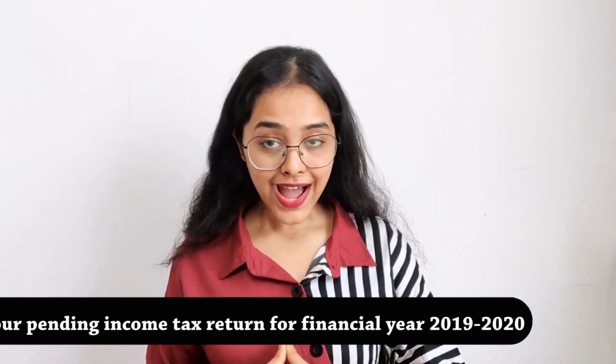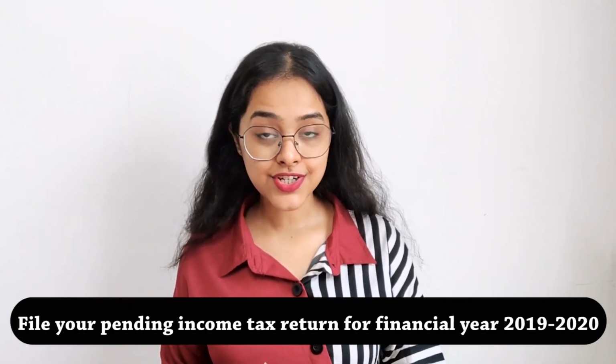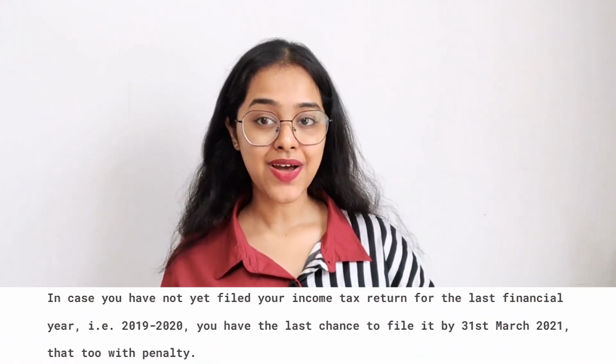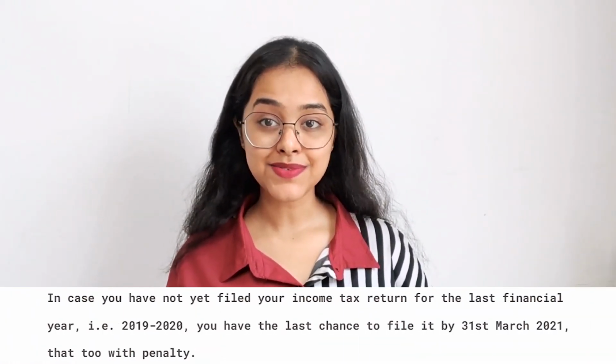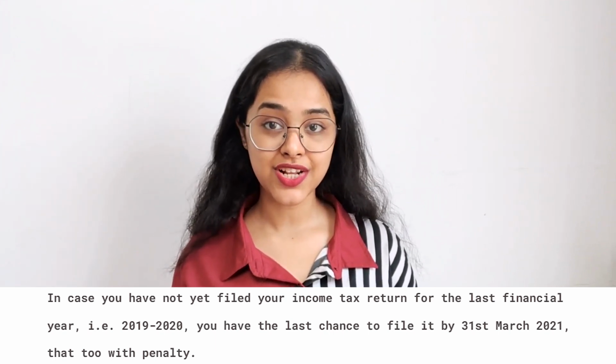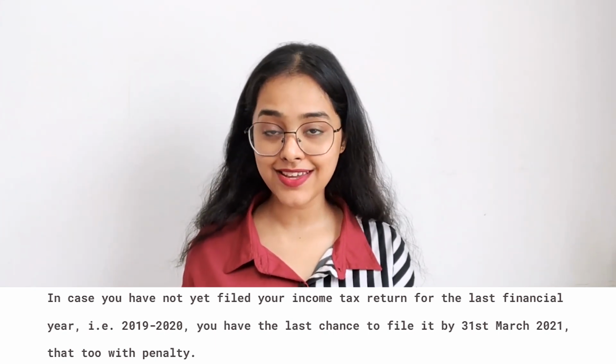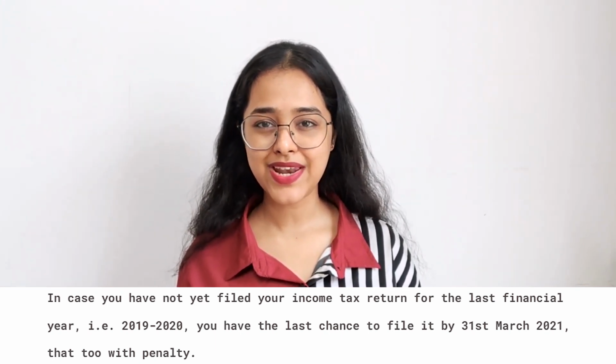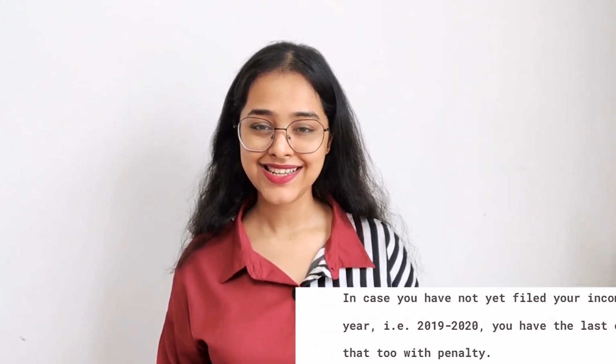Number 6, file your pending income tax return for the financial year 2019-2020. In case you have not yet filed your income tax return for the last financial year, that is 2019-2020, you have the last chance to file it by 31st of March 2021, that too with penalty.